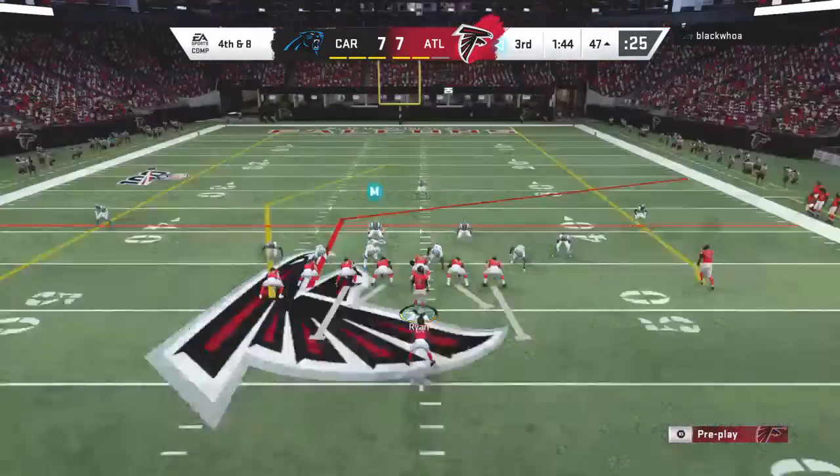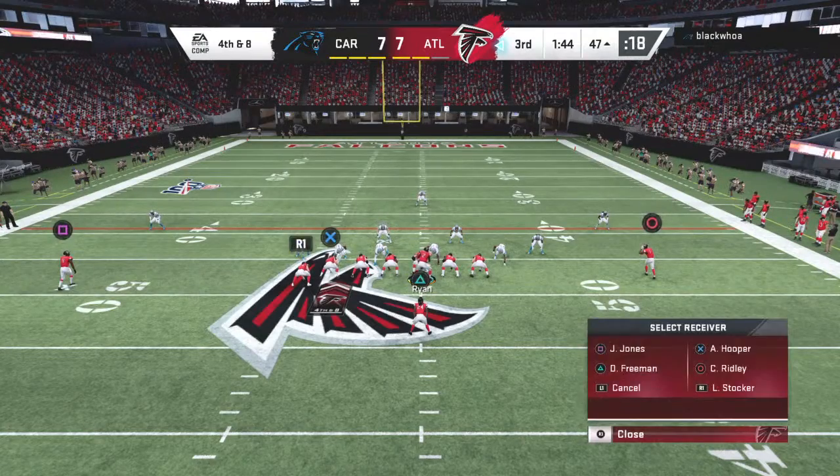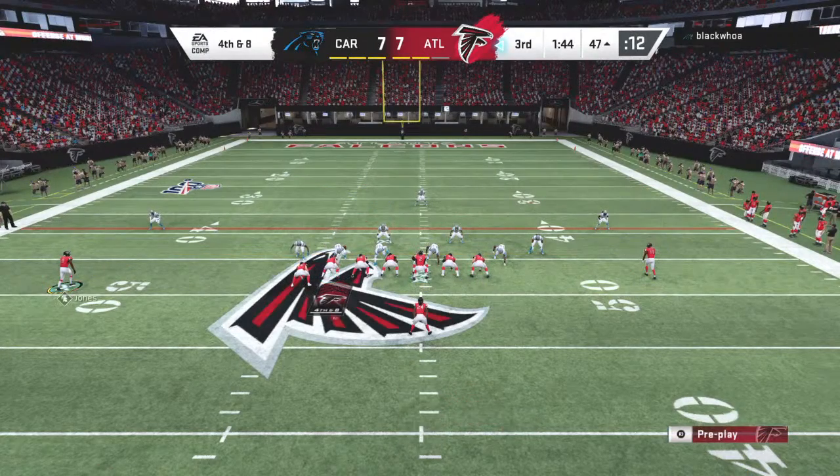So here we go. The offense is going to stay out there. They're going for it on 4th and 8. Push him back. Mike, check 59. Bravo. Let's make these babies cry all the way back home.